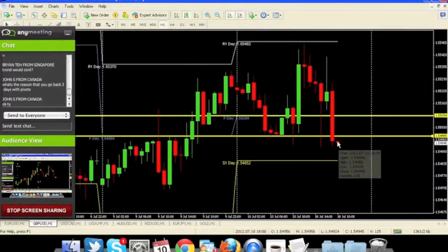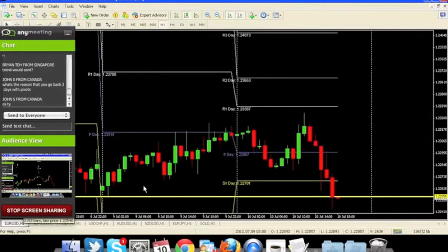So if it does give you a tail, now let's start predicting a little bit. If it does give you a tail, how big of a tail can it be? A few pips, right? Right here. You guys see that? How the tail can be like this big. Let's take a look at our other pairs.